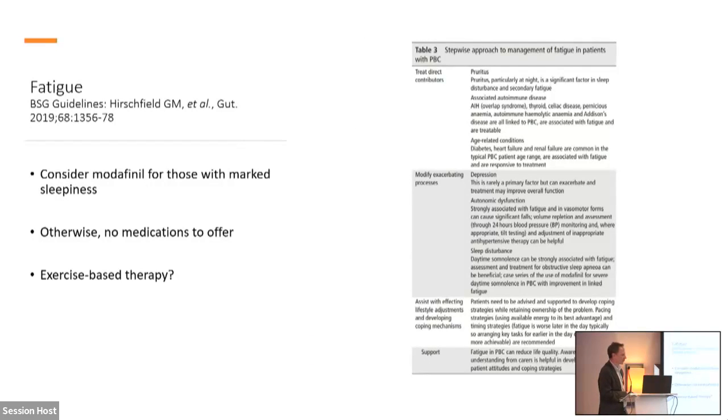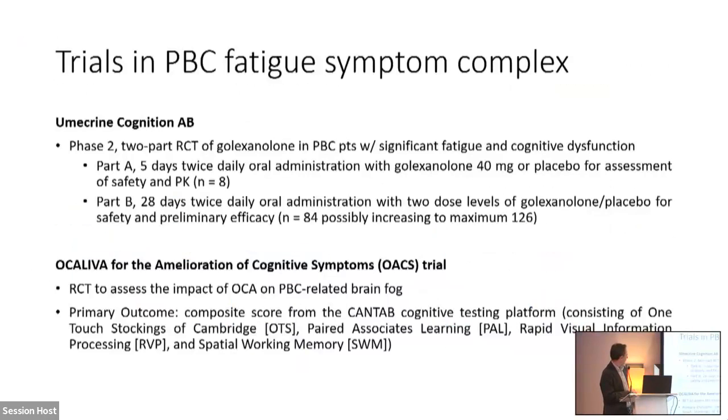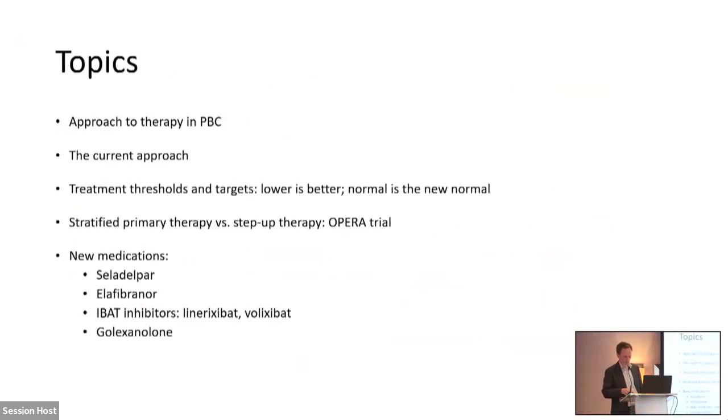Not going to go through fatigue because we've had a really excellent session on fatigue this morning. No medications are effective, but it sounds as though exercise-based therapy may well be the answer. Okay, so those are the topics we've discussed.